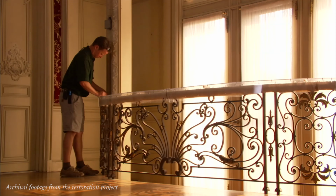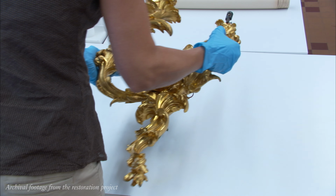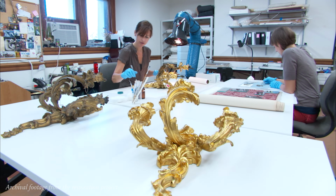And then the third phase really is when the structural work is taking place, and installing everything from the rugs on the floors to the draperies, the prints on the walls, and we're installing the furniture and all the decorative objects into the room.